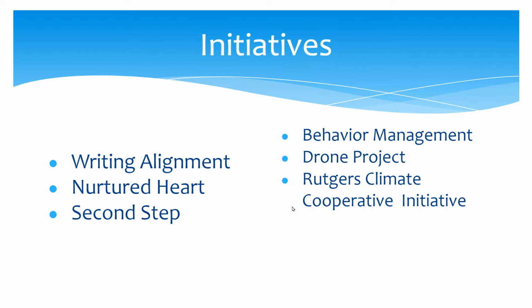We're also very excited that this year we bring into the school a drone project where students are going to learn how, through sixth grade STEM, to pilot drones, with the idea hopefully next year that we can get to the point where the students can race drones. And then finally, we have a partnership with Rutgers to work on a climate cooperative initiative, which will roll out sometime in the middle of winter, and you'll be hearing more about that shortly.